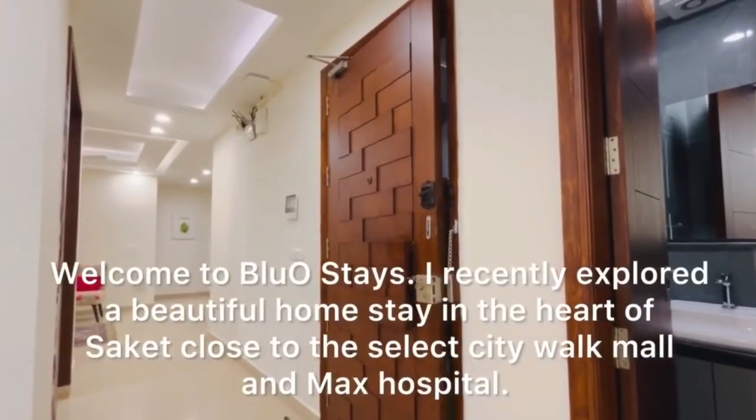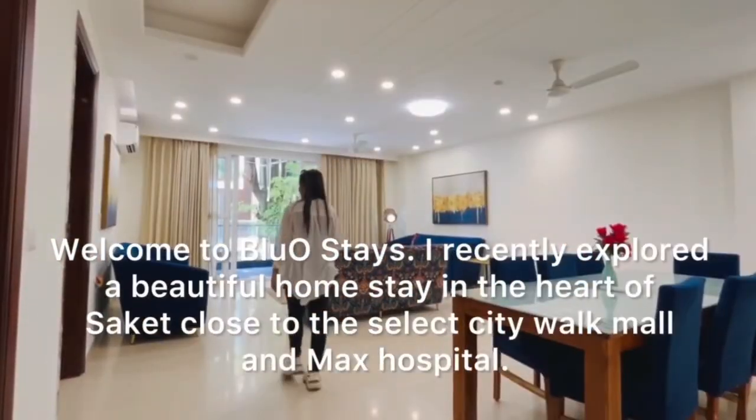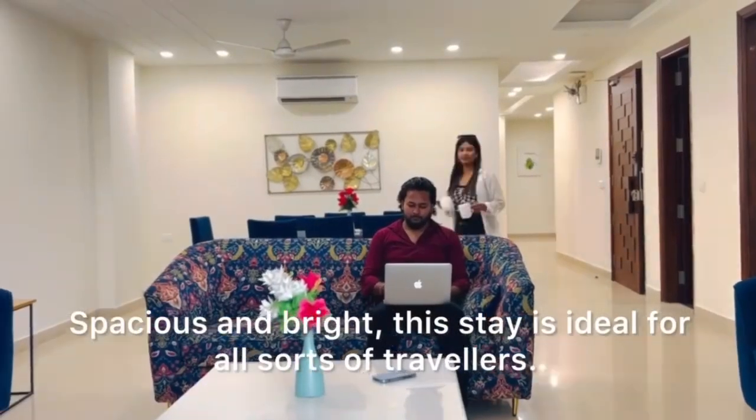Welcome to BluO Homestays. I recently explored a beautiful homestay in the heart of Saket, close to the Select City Walk, Mall and Max Hospital. Spacious and bright, this stay is ideal for all sorts of travelers.